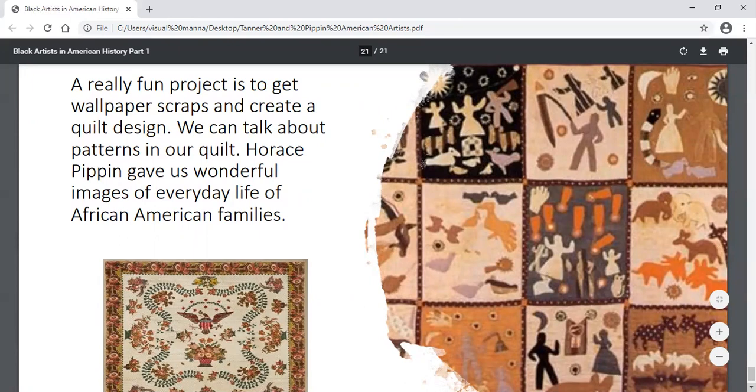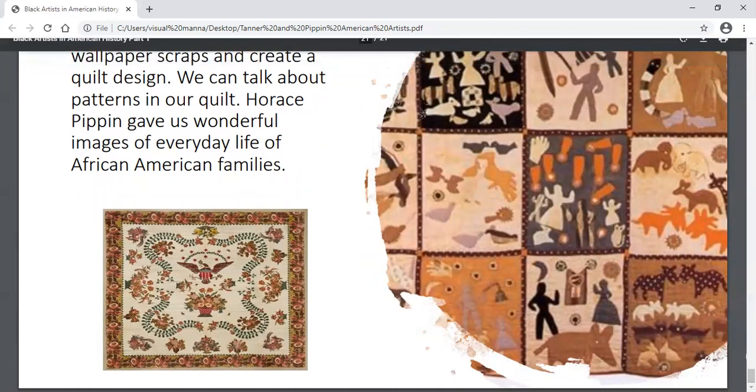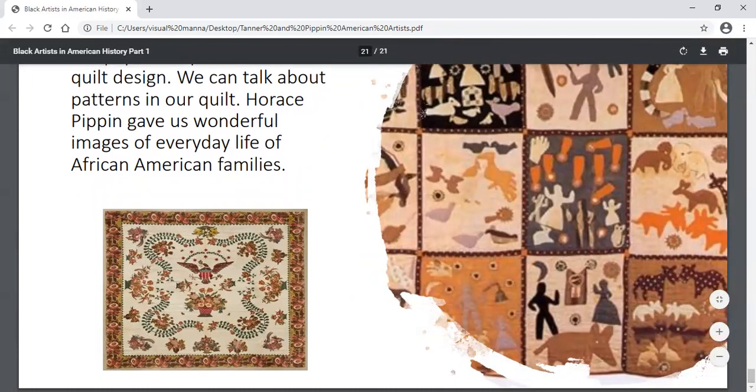Horace Pippin gave us wonderful images of everyday life of African American families, and he also is a great hero. We're going to have another several PowerPoints like this of famous African American artists that were great heroes in American history and pictured America at different periods of time. I thank you so much, and I can send you this in a PDF format if you're interested. And stay tuned for the next one.